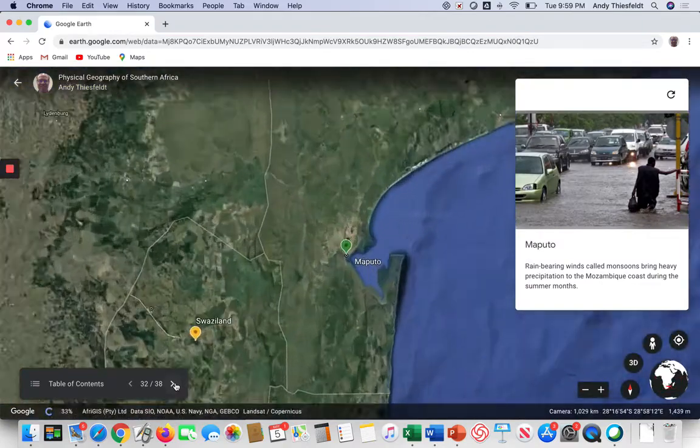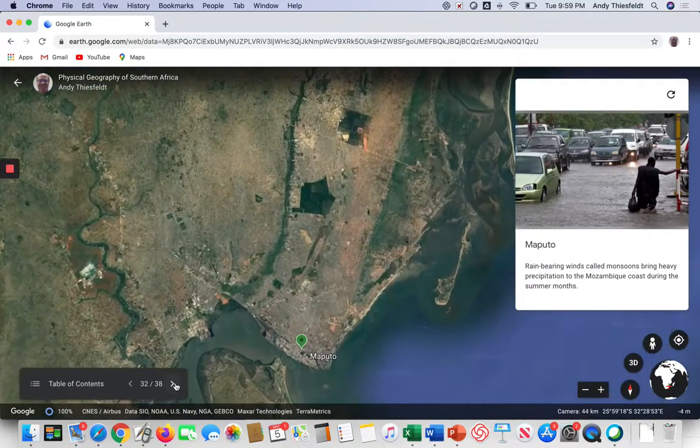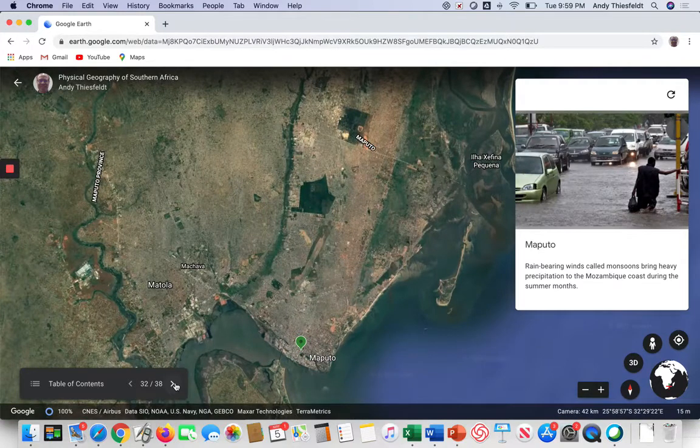And one example of that is actually south of the Tropic of Capricorn, which is Maputo, the capital of Mozambique. And it's pretty common there and in other places where they get monsoons. So they get pretty extreme rains that continue for long periods of time, which can lead to flooding, like what you see here.